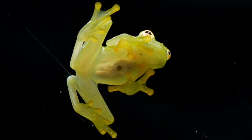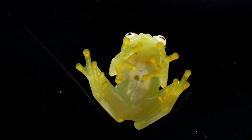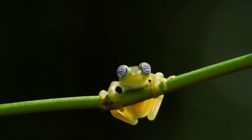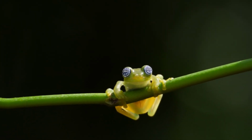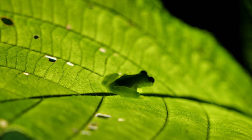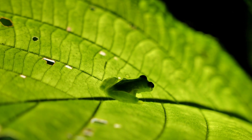Number 10. Glass frogs. They are a type of frog with skin so clear you can see through it. They come from a frog family called Centrolenidae. There are about 60 kinds of glass frogs, and they live in the rainforests of southern Mexico, Central and South America, high up in the trees.